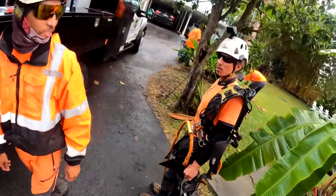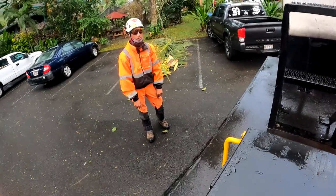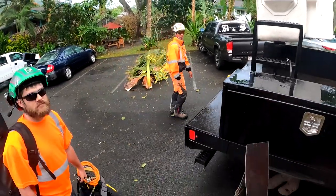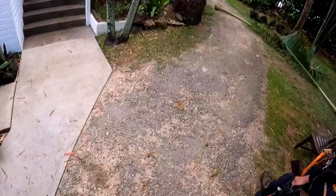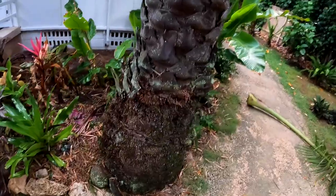Good morning. Morning. We'll knock those out, and then we just go to climbing. Okay. I got to work with him a little bit on the head. So what kind is this right here? This is a date palm. This is a date palm?